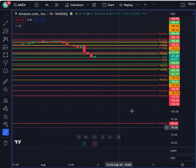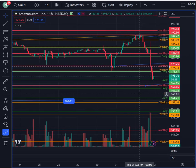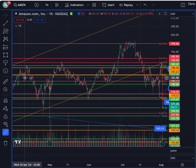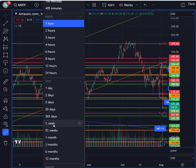Let's take a look at the hourly. Here we are. You can see an obvious downtrend. We were in this channel. Let's just take a look at that quick again on the weekly.